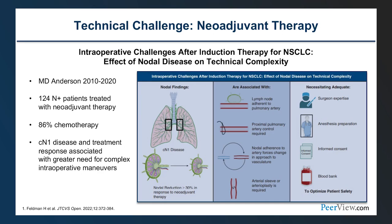The MD Anderson group actually did a really nice job of characterizing what were the features that led to more complex operations. And what it really boiled down to is the patients with clinical node 1, N1 disease. N2, we can resect N2. It's not really that technically difficult for the most part.